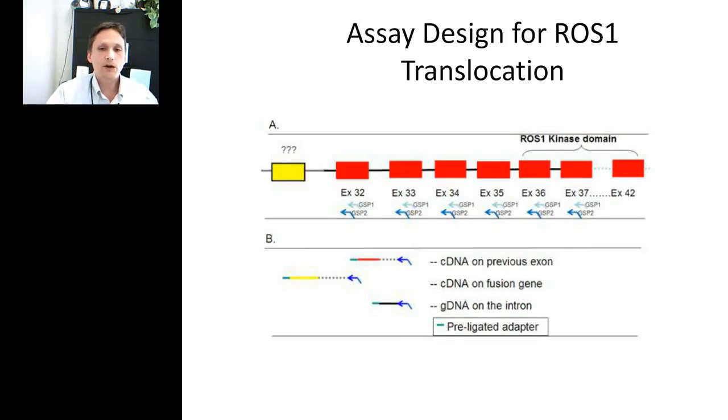The assay design for ROS1, I've really not outlined how AMP works in a multiplex manner, but it works very, very well in a multiplex manner. You can pool GSP1s into one tube, so you can put over 1,000 if you like, GSP1s into one tube, do PCR1, and then move that into the next tube, which is PCR2 with your GSP2s. And so you can multiplex the assay over 1,000.